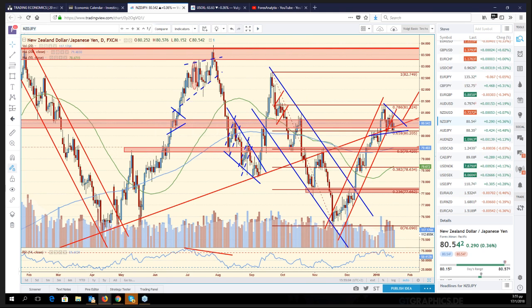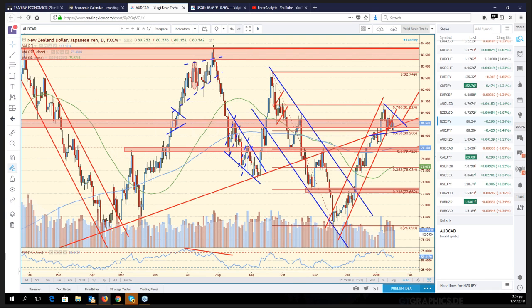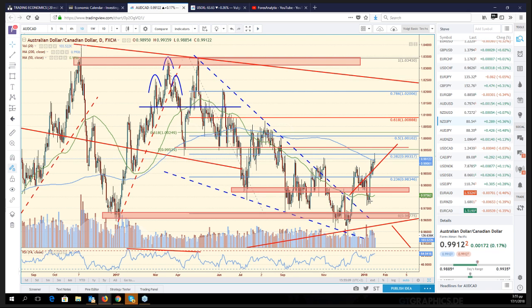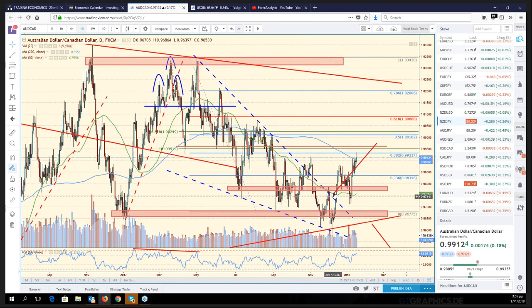Aussie CAD. Here it is. As you see, Aussie CAD is moving nicely. We had pinpointed that descending wedge, and we had drawn that when we were somewhere back here, that it has the potential of pushing higher from there. It is pushing higher. It's obvious. We have broken above the wedge.